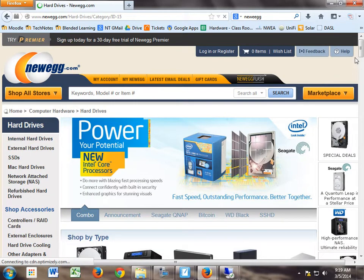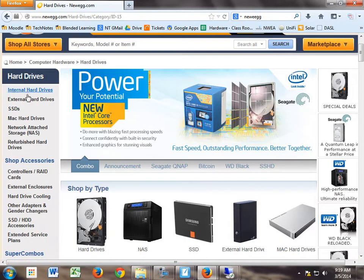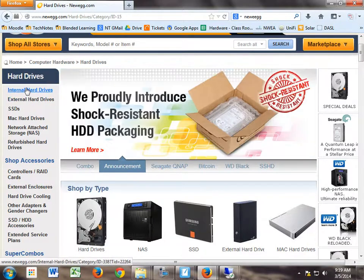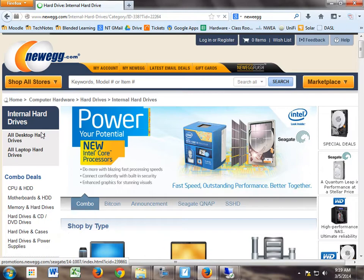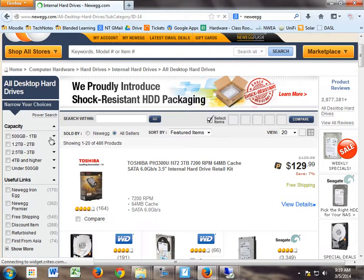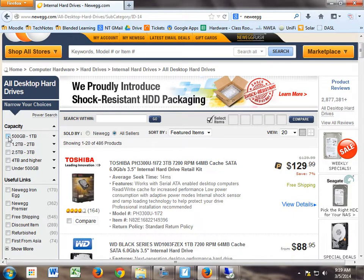and by the way, when we look here, I'm on Newegg. I obviously want it to be internal. Don't buy an external hard drive for your computer when you do your project. Okay, so I look at internal hard drives, and then I can say I want desktop hard drives. See, it's desktop and laptop here. So I want desktop drives, and now look at my capacity choices: 500 gig to a terabyte. I don't even see one that says there's under 500 gig.